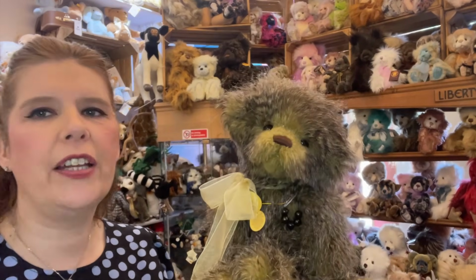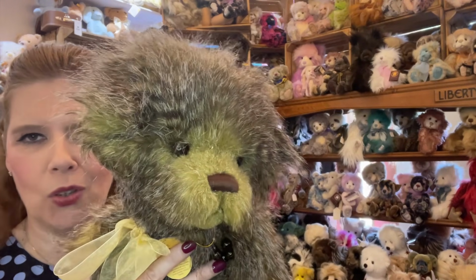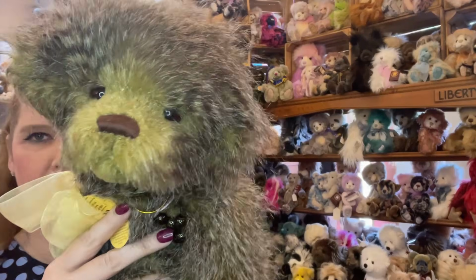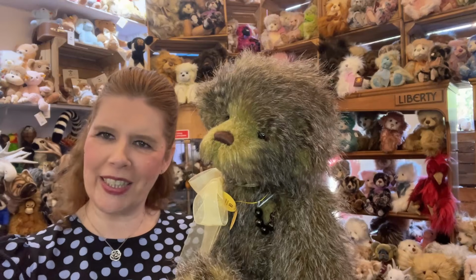Now don't forget there's free delivery on all our Charlie Bears at present on our website, so why not treat yourself? He's absolutely a gorgeous one. Colour there, can you just see how it's picking up that hint of pistachio green in the tones of the fabric as well? So he's really lovely. £89 available with us now.